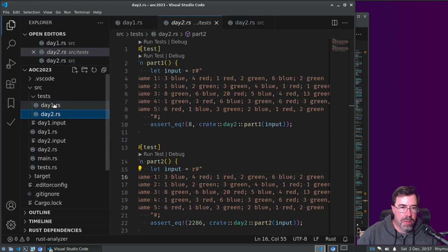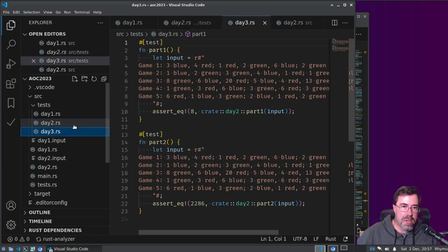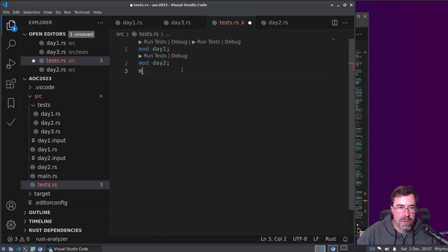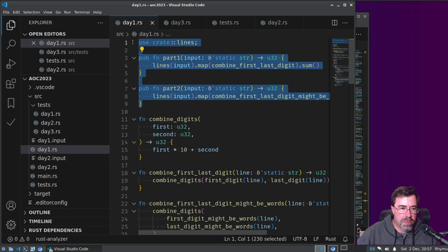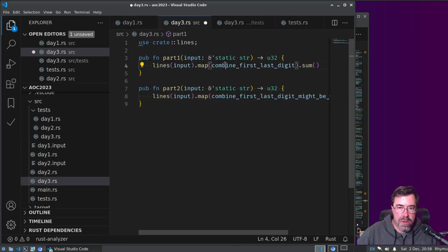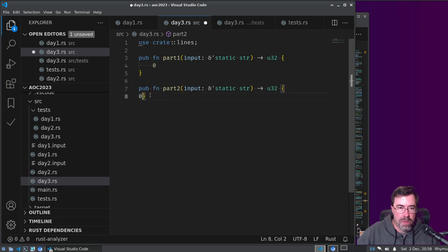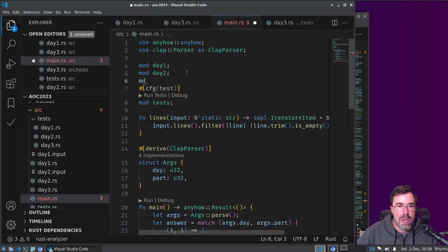by copying and pasting day three tests and tests mod day three. And might as well start off a new file called day3.rs, paste stuff there. We'll just return zero for now. Main, day3.